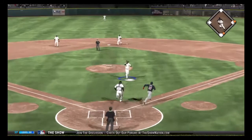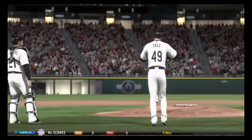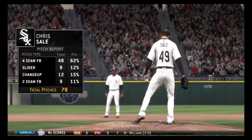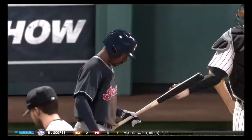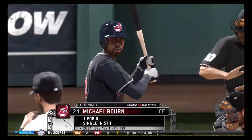Here's a swing, and he saws him off as this ball's popped into the air. And he'll steer clear of the flying debris to make the catch here for the first out. He continues to pitch well out there. Here's his pitch breakdown so far. Michael Bourne will stride in. He singled in his last plate appearance.